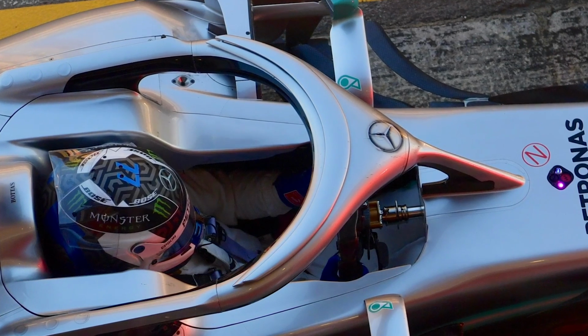Now, Mercedes didn't bring much in the way of upgrades to Australia. We saw obviously the huge upgrade package for the second pre-season test. But we did spot one tiny detail, or at least it's tiny to someone like me, at the rear of the car. Now, what's going on here and what was new and why would they be doing it?